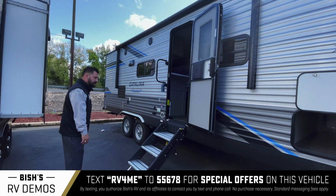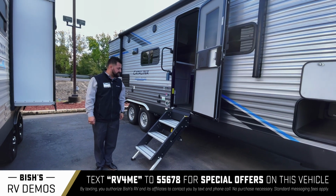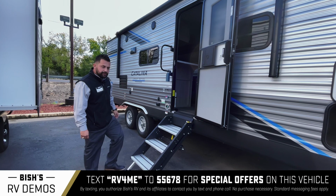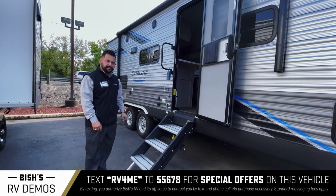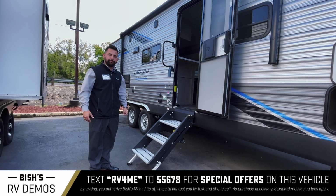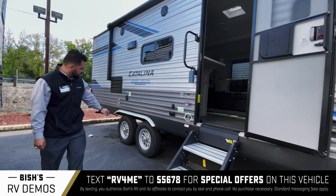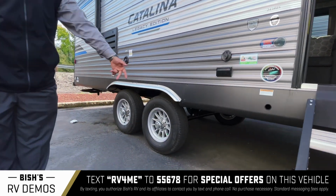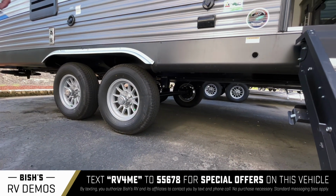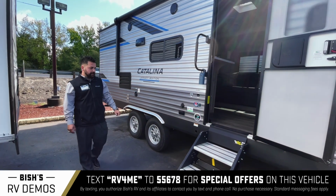As you walk up to the entrance, the thing that you're going to see right off the bat is that you have a solid step. So getting in and out, it's fully adjustable. It's going to allow you to raise it or lower it depending on where you're camping. One thing you'll also notice with this particular unit is that you have a lot of clearance. So going into areas where there's rocks, off-road, lots of nice clearance for that.